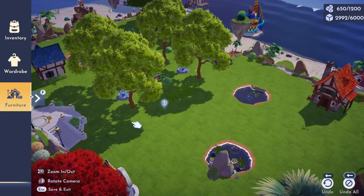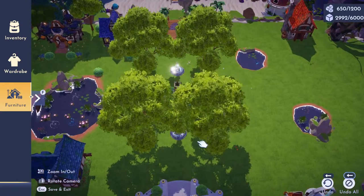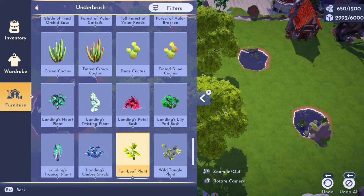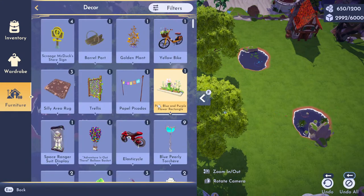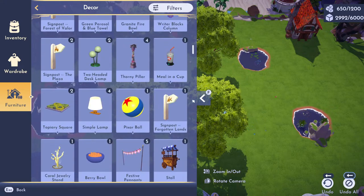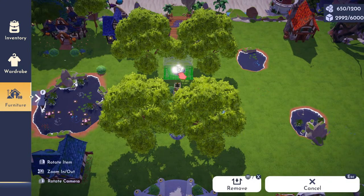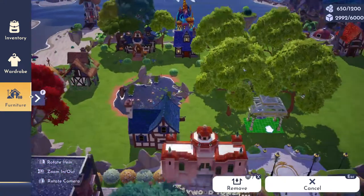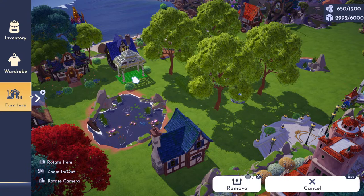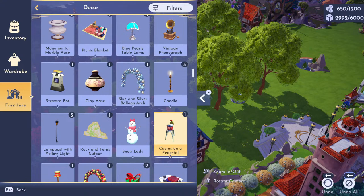I feel like I do need a pathway, but can't commit to a path right now. So I don't know if I just want to keep it natural or not. Okay, let's look through more items and see what else I have. I do want to add the arches somewhere. The ones that we got in the... Ooh, I have this gazebo. The gazebo just doesn't match the vibe, though, because it's not very cozy. It's kind of more elegant. So I don't think I want to do that, but I do like the gazebo. That's an option.